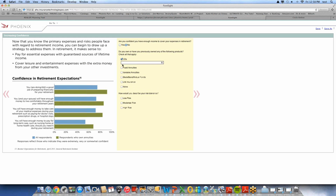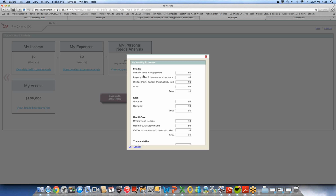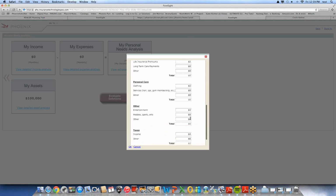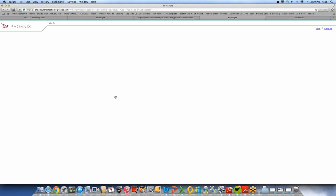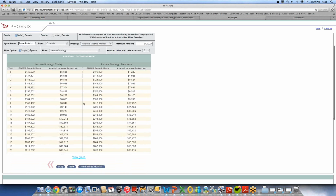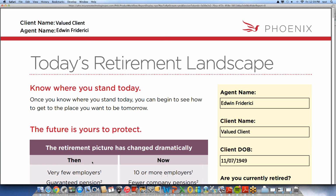Do you have CDs? Do you have other fixed annuities? Do you have stocks, bonds? What's your risk tolerance? I'm going through this very quickly. You can do it at a high level, or if you really want to get into the weeds, you can get into their monthly expenses: shelter, food, healthcare, transportation, personal insurance, personal care, entertainment, taxes. By the way, you can do this on a laptop or an iPad. You'll get to our quoting tool. You can print what you've just collected and leave it with the client, or email it to them as a PDF. So here's what we just went through, and this is what I collected on you, Mr. and Mrs. Client.